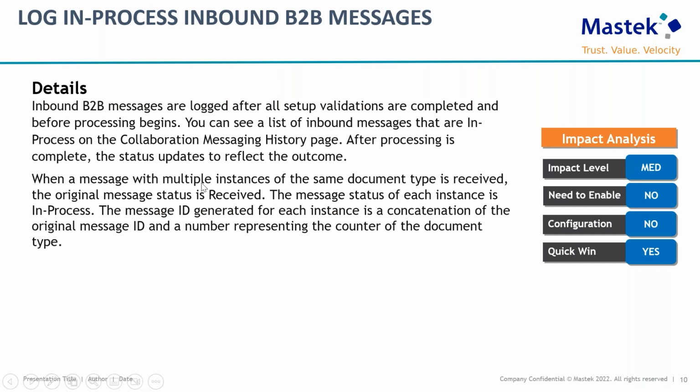When a message with multiple instances of the same document type is received, the original message status is received. The message status of each instance is in process. The message ID generated for each instance is a concatenation of the original message ID and a number representing the counter of the document type. So it's a combination of the message ID and a number representing the counter of the document type.